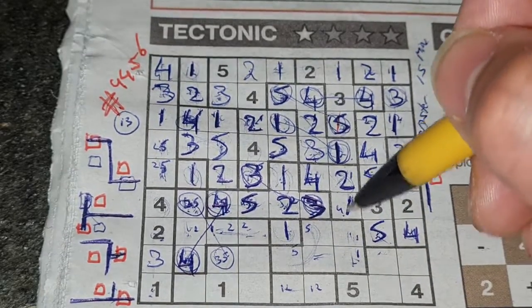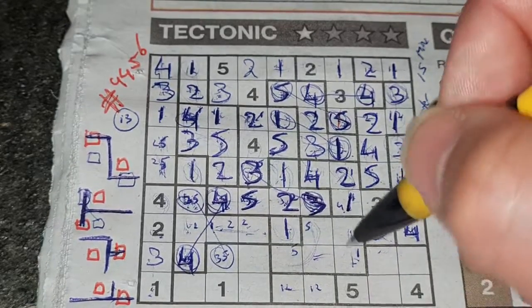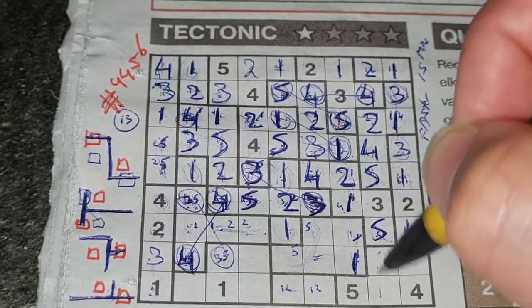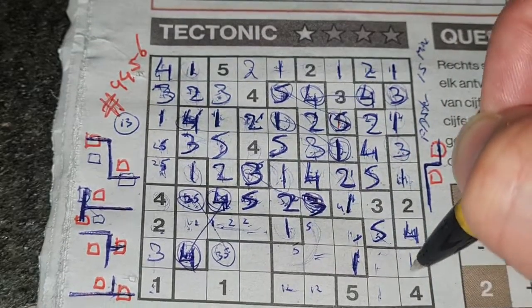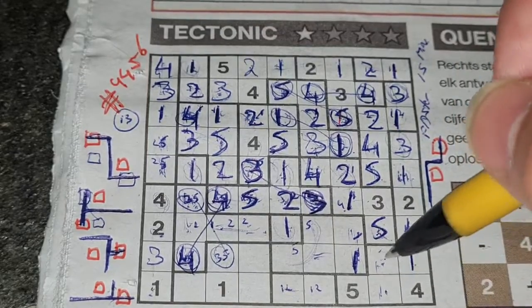Now we have a 1 here. I've marked those two boxes earlier with the 1. So this box can't be 1 anymore. That box should be a 1. Those two boxes can be 1. So one box left for the 1 should be here. Two numbers left in this area for numbers 3 and 2, 3 and a 2.